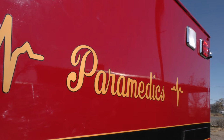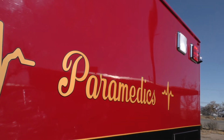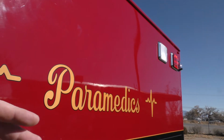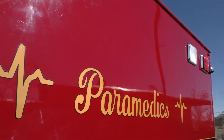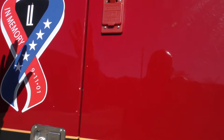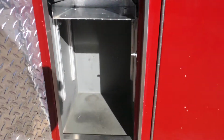All these graphics, if you're going to run this as a BLS rig, you don't want it to say paramedics, or you just don't like this font or this color font, we can remove that, no problem. We can remove the FDNY 911 sticker. Some people like that stuff, so we left it on for now.